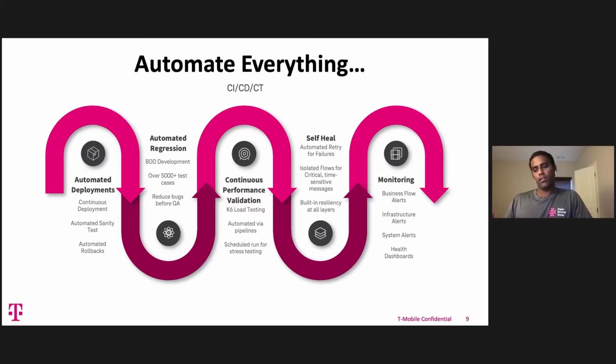We are able to create system alerts so that from an ops perspective, the system is fine. So we have all those alerts established, which is monitored by a 24/7 support team. So anytime something happens, the system can respond, which basically heals the system on its own, and even then, there's an alert which lets us know that this thing is happening.